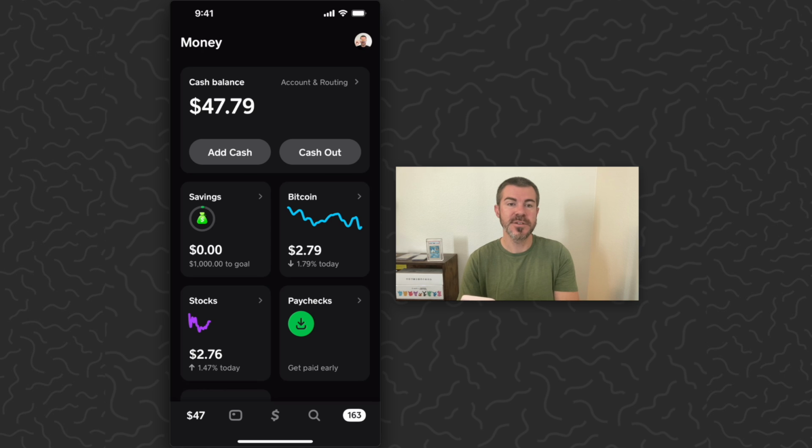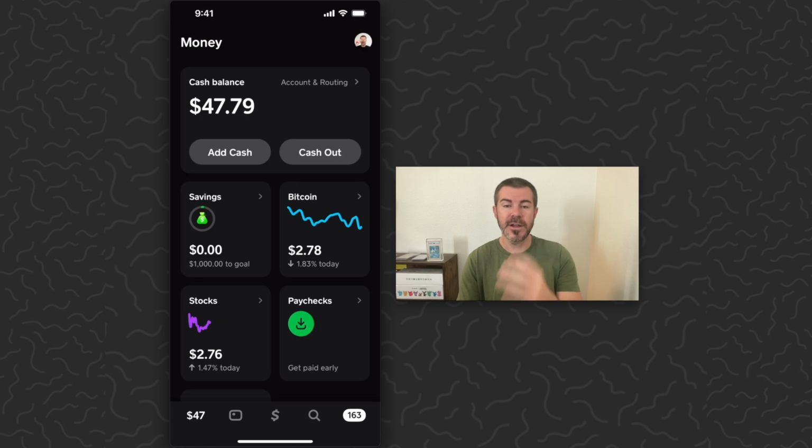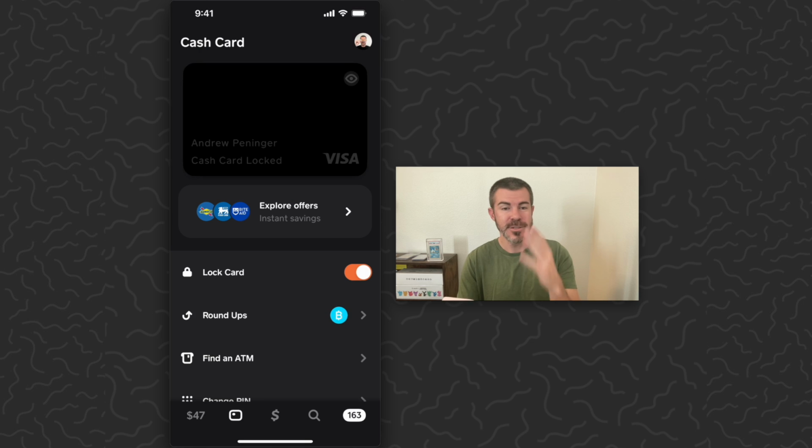Next thing you'll need to do is go to the Cash App card screen. If you don't have a card yet, you'll want to go through the steps to order a card. It'll be very simple and take you right through them on this screen. And when you have the card, they'll send you a physical card in the mail. You can then use your card in person or online, like to purchase these Drake tickets. And it's going to take money from your cash balance here in the app. So you have the card.